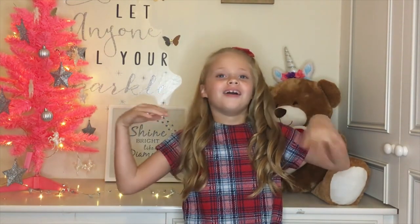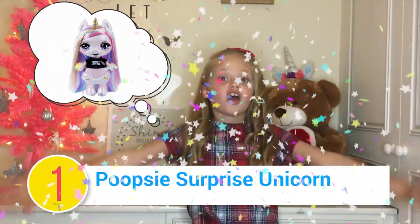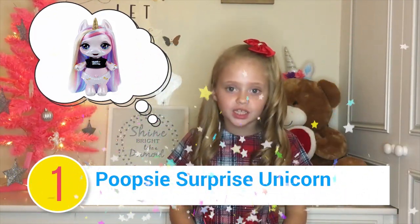So, my most wished for item this year is the Poopsie Surprise Unicorn, because they look so fun. I've watched so many videos with them in, and you feed them their food and then they poop out slime, and you can store all your slimes and you can make them drink from a bottle and poop in the potty. And number one, I love unicorns, and number two, I love slime.